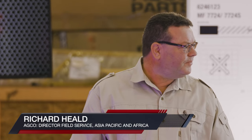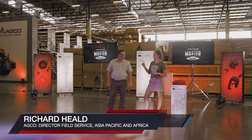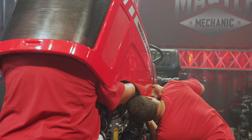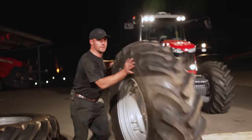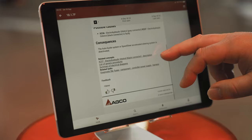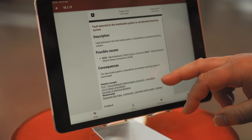Richard, welcome back. Tell me, why high horsepower and technology? So last year, we focused on low horsepower machines and the mechanical capabilities of the technicians. This year, we're going to the other end of the scale. We're focusing not only on high horsepower, but also on the technology that we have in those machines.